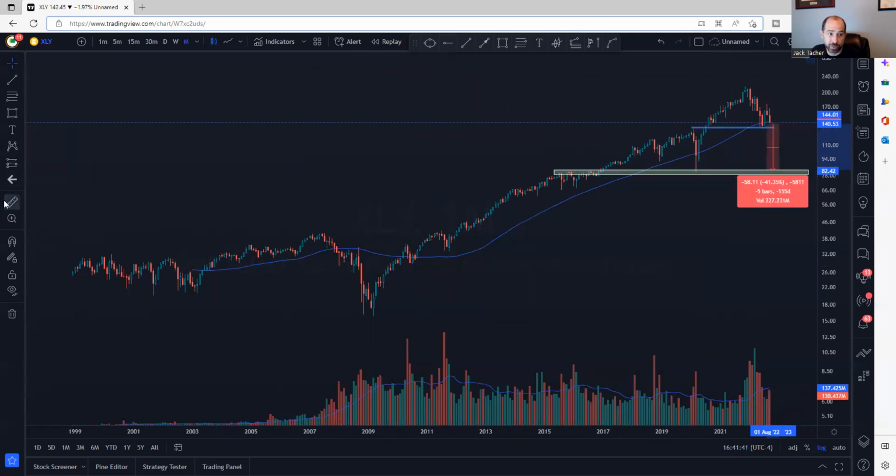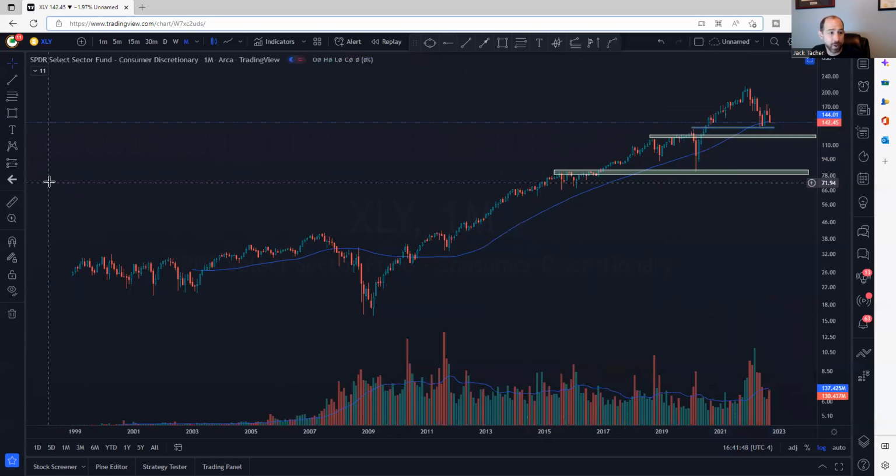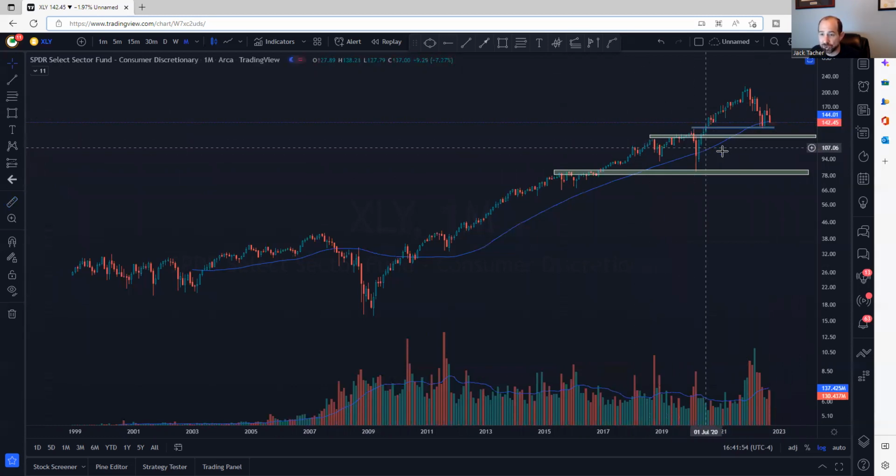That's a gigantic move. Holy smokes. But this could be an area right here too. And that's probably close to that 20% or so. Okay, 16%. So that would be another area of potential support, right? So again, it doesn't have to go all the way down here. But again, it's not looking great being below the 50-month moving average, right? Not what we want to see. All right, that was consumer discretionaries.